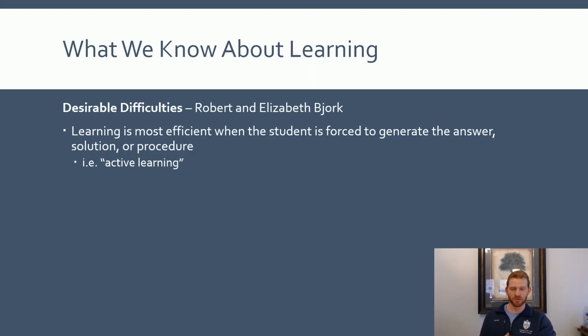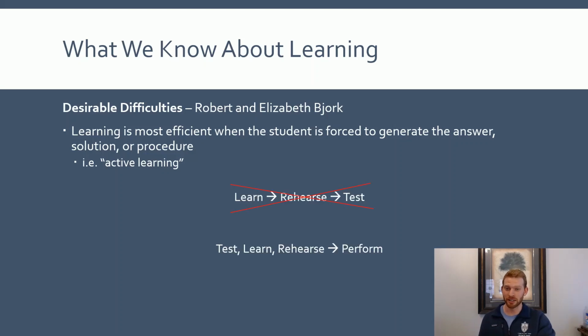So this was really important because it essentially reversed everything we thought we knew about learning. So in the past, the dogma was learn, rehearse, review, and then test. But what this is saying, along with the testing effect, is that testing needs to be a primary means of studying so that you're testing, learning, and reviewing all at the same time, which allows you to perform when the test actually matters. So why isn't everybody doing this?